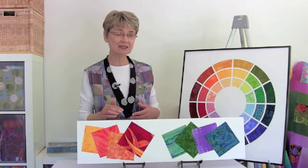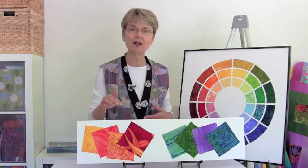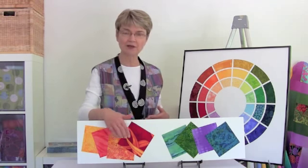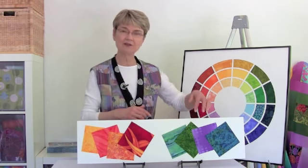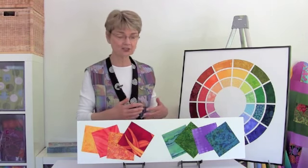Visual temperature is really quite intuitive. It's probably the easiest of the color concepts for people to grasp because we automatically think of fire, lava, embers, light, heat as being warm, and that's what the colors are. And then we think of grass, sky, and water as being cool because that's what we see in nature.